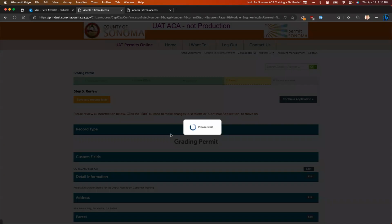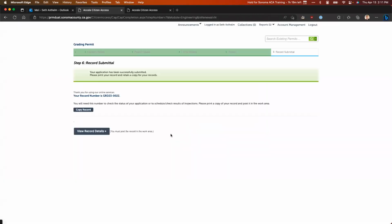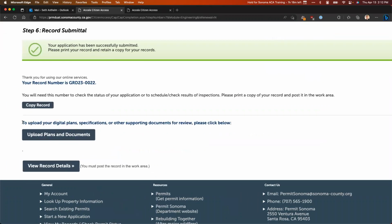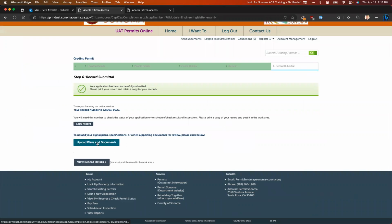And once this application submits, you'll be prompted to go ahead and upload all of our plans and supporting documents. So one of the first changes that you're going to notice is that when we get to that confirmation screen letting us know that our application has been submitted, we will have an area right here letting us know that we can click on this upload plans and documents button to get started. So I'm going to go ahead and click here.